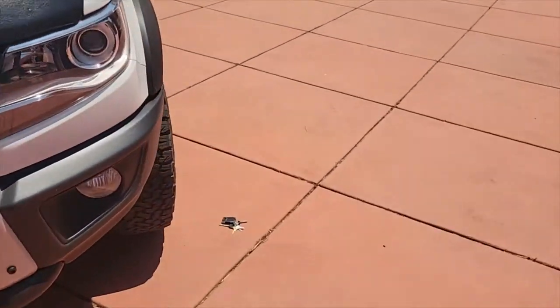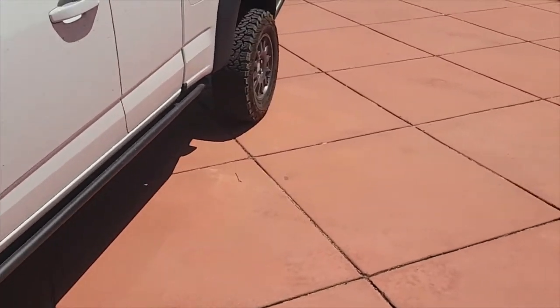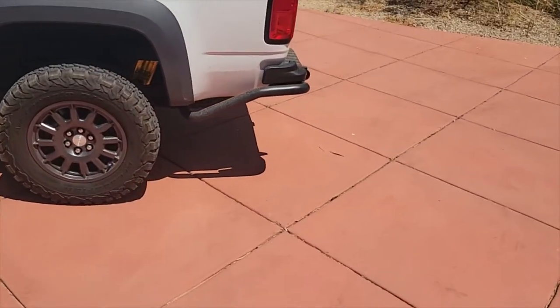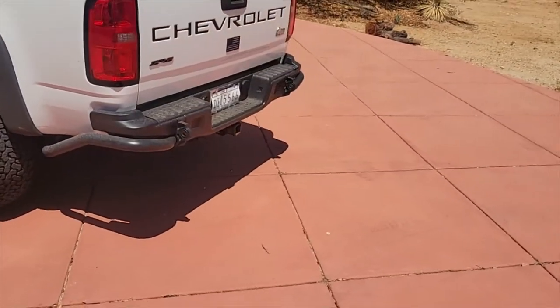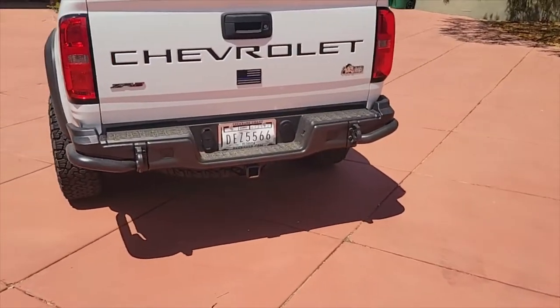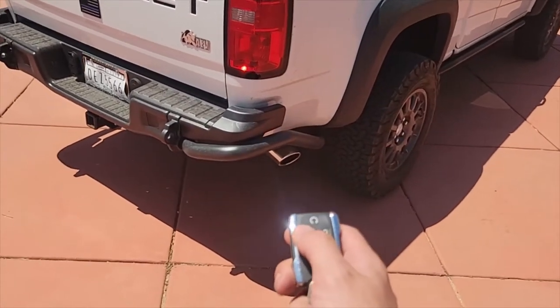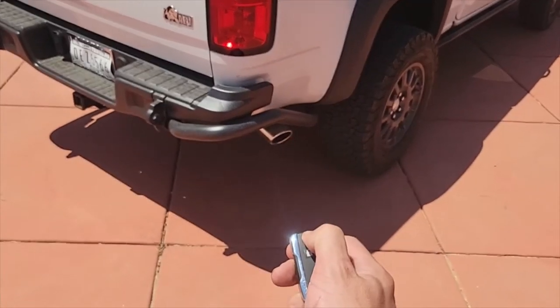my favorite is the remote start. We'll start it up. So to do that, press the lock button, and then we'll do it again. So get back here by the exhaust. So press the lock button and then hold this button.